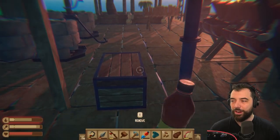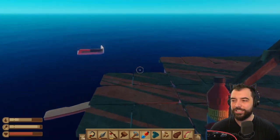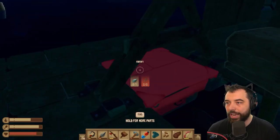Okay, I guess I'm going to do the metal reinforcing underneath the engine. Yeah. I mean, hard lesson learned. Jeez. Armor, foundation, metal ingot, and nail. Okay.